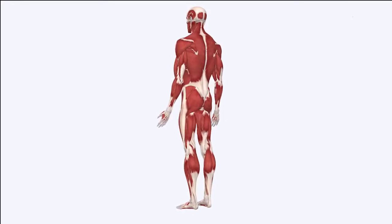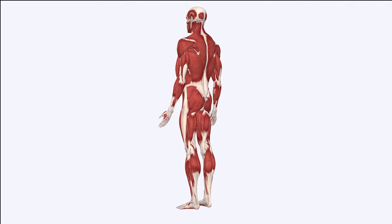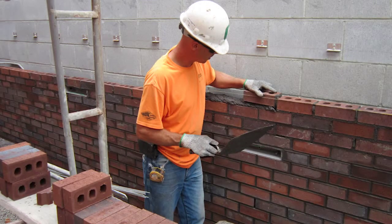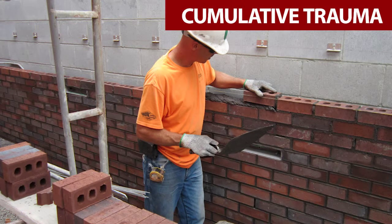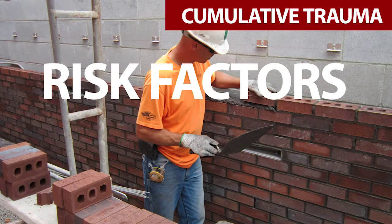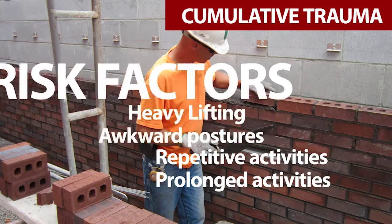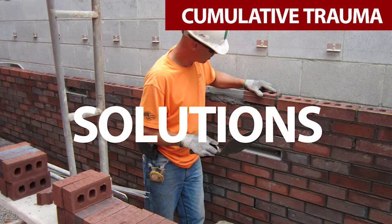In these ergonomics units, you will first learn about anatomy so that you can better understand what gets injured. And you'll learn about types of injuries that can end your career, called cumulative trauma. We'll present the risk factors that lead to these injuries, including heavy lifting, awkward postures, and repetitive and prolonged activities. Then you'll learn about solutions to keep you safe and minimize the wear and tear on your body.